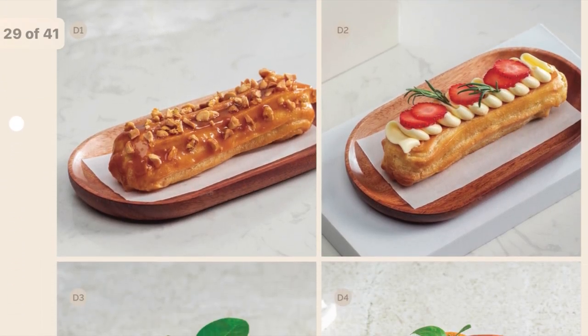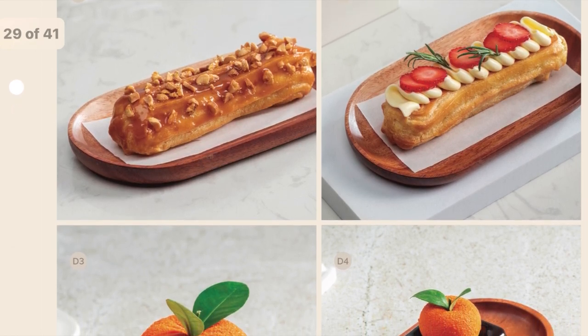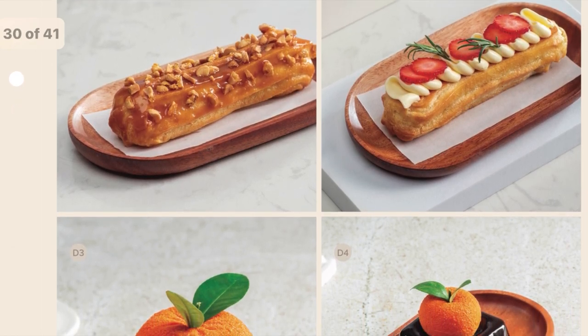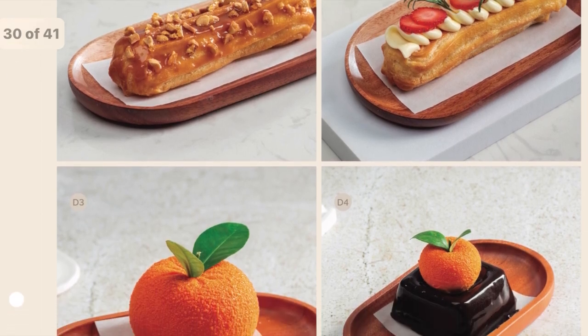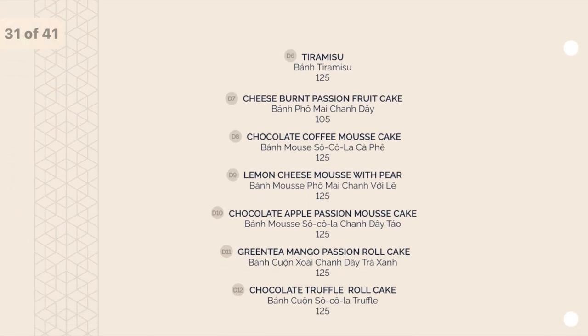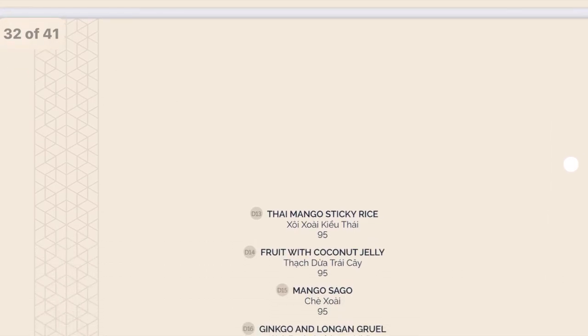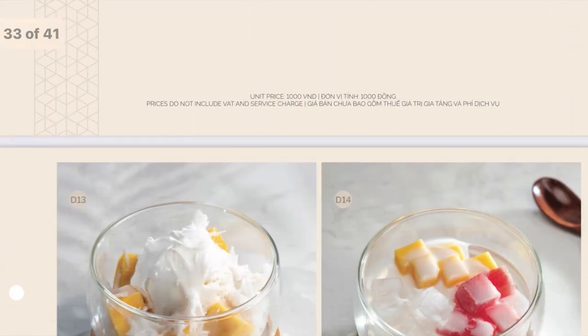Starting from D1, there's a caramel peanut butter eclair, D2 features the creamy strawberry eclair, D3 presents the orange mousse cake, and D4 offers a mandarin chocolate mousse cake. Moving further, at $6.78 each, there's D6, the tiramisu, and D7, the cheese burnt passion fruit cake.